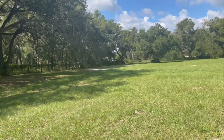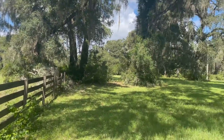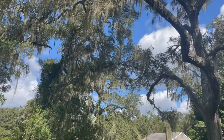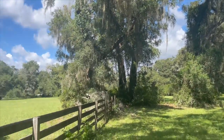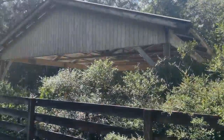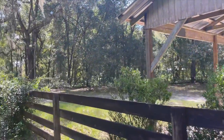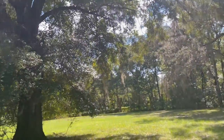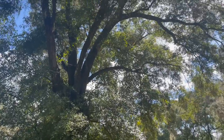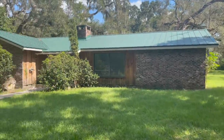Next property is 4.8 acres. Now, this property was beautiful. It was pretty picturesque. I love the trees all around, and it was a great size. The 4.8 acres, I wasn't hating. It had great pasture, green grass, and a little carport there. I just loved that. Even though it was only 4.8 acres, it seemed so much bigger because you had so much space and so many trees. Really made it secluded. So the house was a stick build, brick.